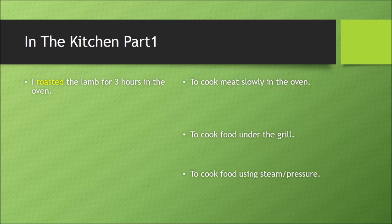To cook something under the grill, so this is again a very healthy way of cooking, because the heat comes from the top and all the fat drips out the bottom. So if you're on a diet or trying to lose weight, grilling things is a very good way of eating, especially chicken and things like that. So grilling food is a very healthy way to cook because it uses no oil.